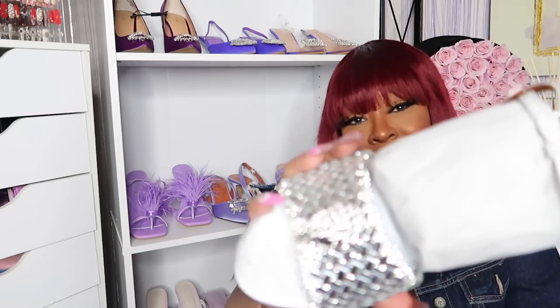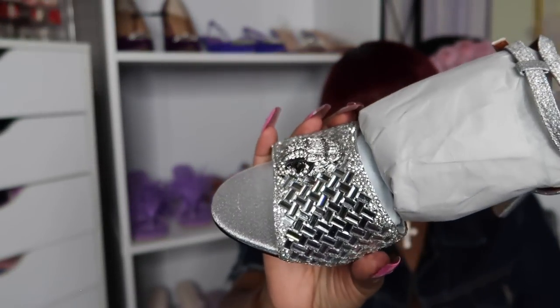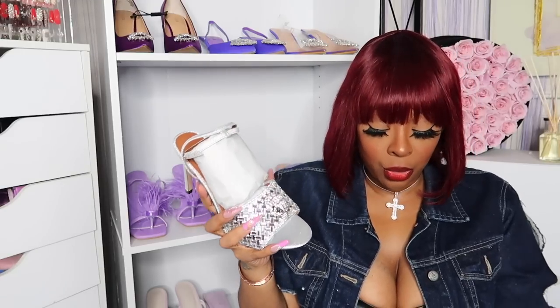What is it? They're like rhinestone and got the Kurt Geiger head right here. Y'all know what I'm gonna wear these with. Y'all know I can't get enough of my metallic purse. Those are super cute. I love Kurt Geiger shoes. They're actually really comfortable. That's why I gravitate towards those new boots all the time, because they're really comfortable. Not saying all of their shoes are, but they're very well made.